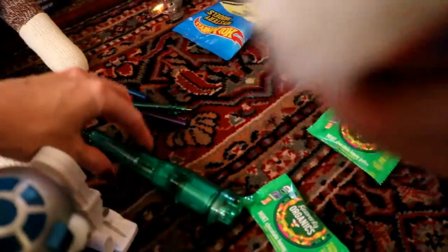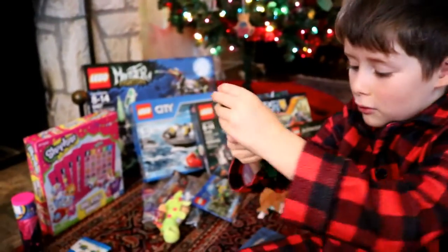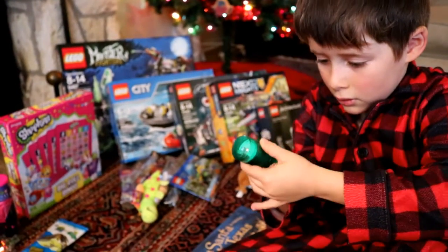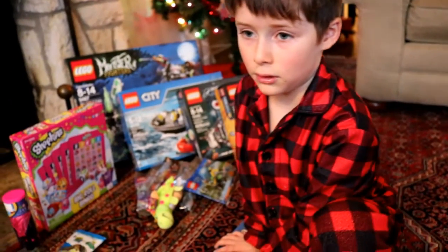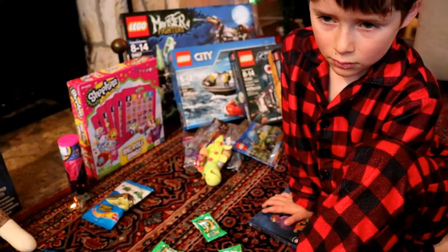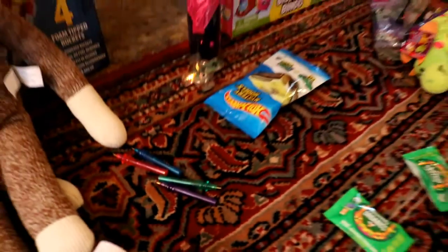What's this thing? This is my favorite thing here. Show us how this works. It's a squiggle pen, and when you turn this on. Why is it not turning on? Let me see. You gotta make sure it's on tight. You gotta twist it all the way. Here we go. We'll show you on the paper. It comes with all of these extra ink cartridges for different colors. I got the squiggle pen.